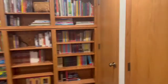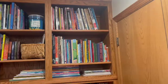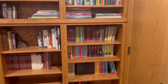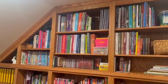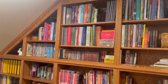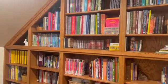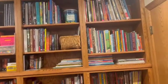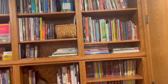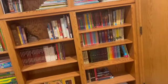Okay, so let me go into the details here. So the bookcases. All right, now, pretty much the vast majority of these bookcases are homeschool materials. As of right now, I have homeschooled through all of the ages and grade levels. So I have a lot of different curriculum and things I like, little extra enrichment things that I like to use. So it's all here.